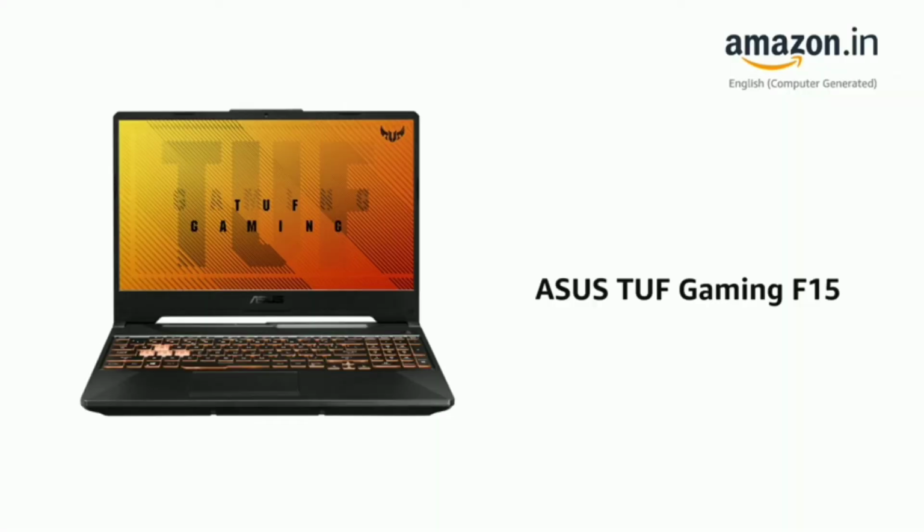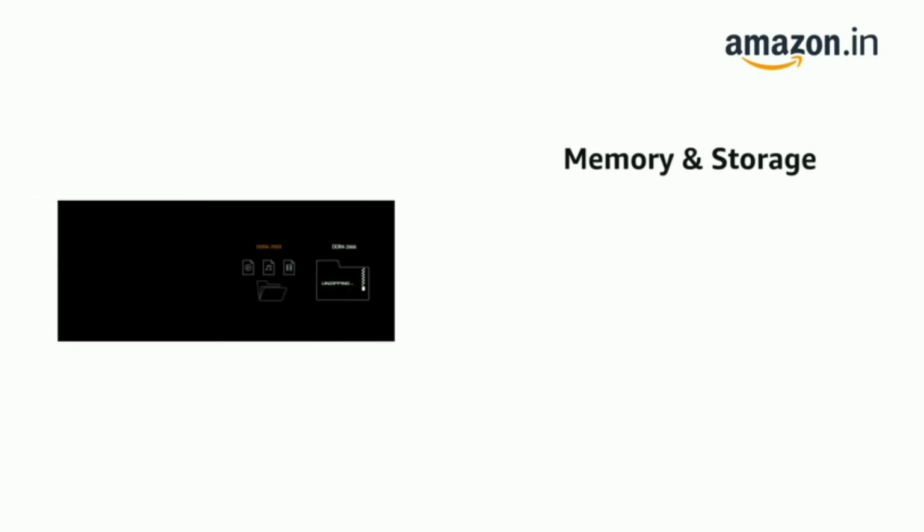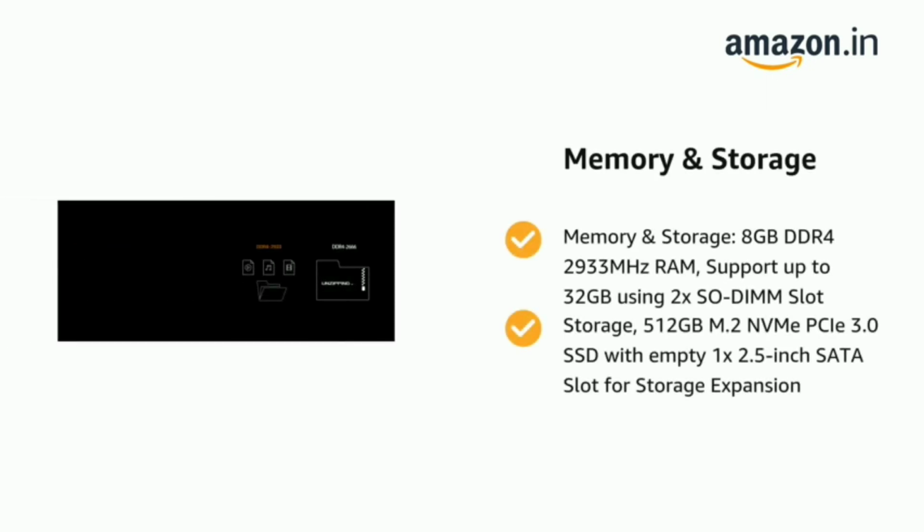Presenting the ASUS TUF Gaming F15. It comes with memory and storage, 8GB DDR4 2933 MHz RAM, support up to 32GB using 2x SODIMM slot and storage, 512GB M.2 NVMe PCIe 3.0 SSD with empty 1x 2.5-inch SATA slot for storage expansion.